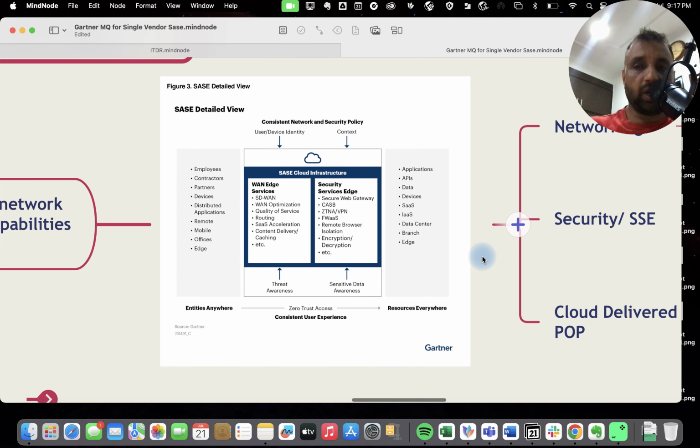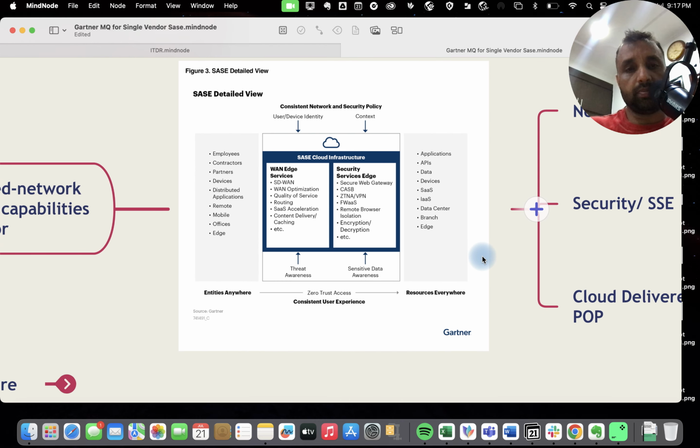Now, if you are looking at my screen on YouTube, I'm sharing a diagram from Gartner. Essentially, it gives you a detailed view of how SASE infrastructure is, theoretically, and it's all about entities trying to access resources that can be anywhere with a consistent user experience.